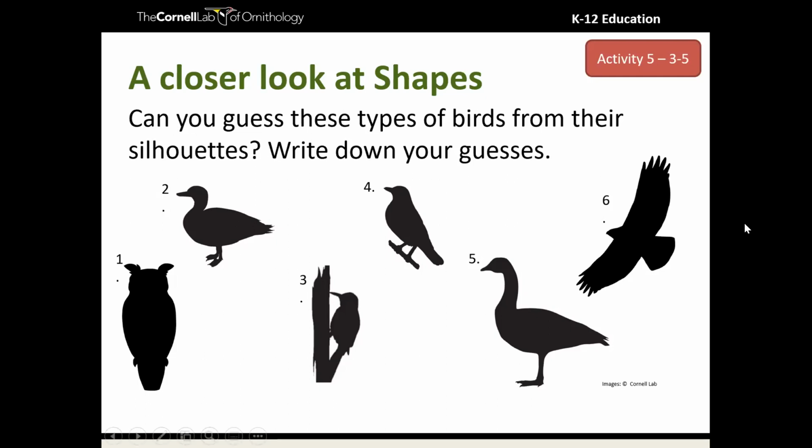Very cool. What if we jump over to number 6? What group of birds would you put number 6 in? Hawks, birds of prey, predators. Yeah. Some of our soaring birds are raptors, right? Yes. So you can start to see how just looking at the silhouette of a bird or the size and shape of a bird can help you with bird identification.